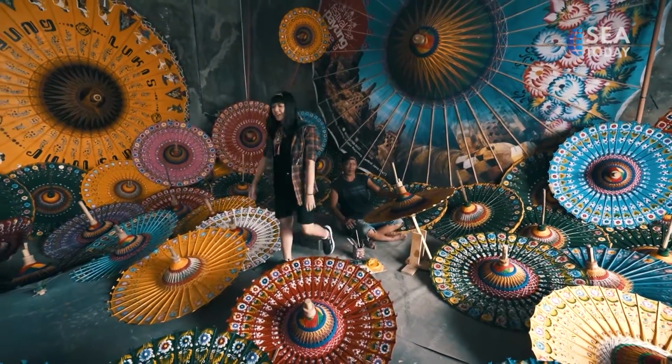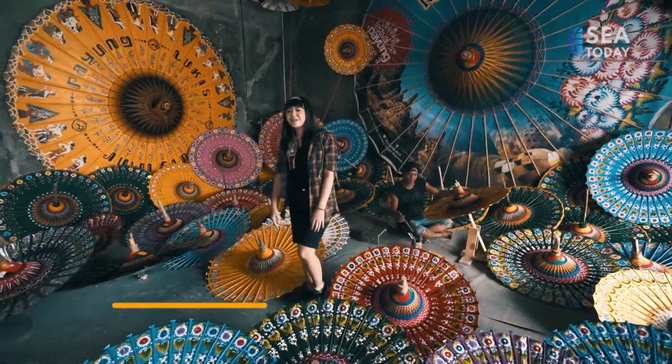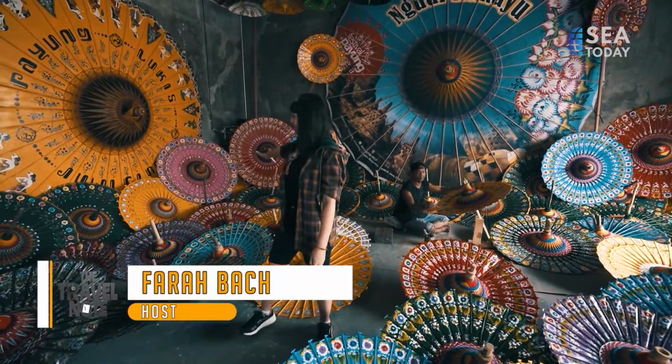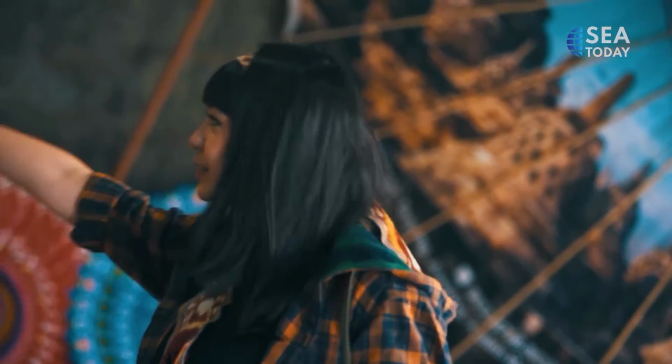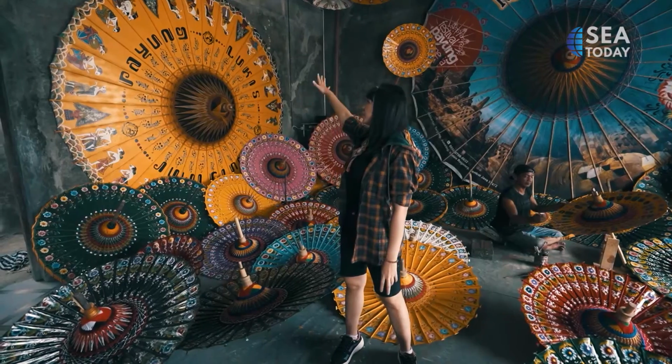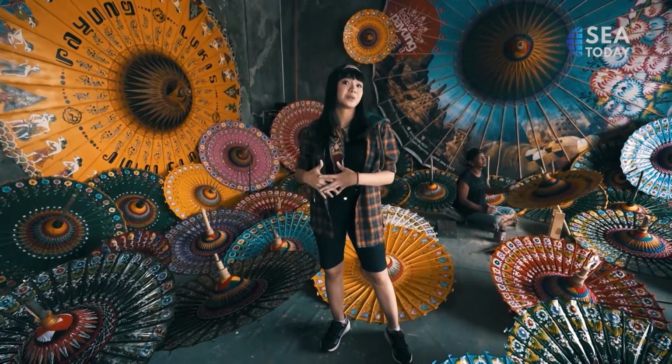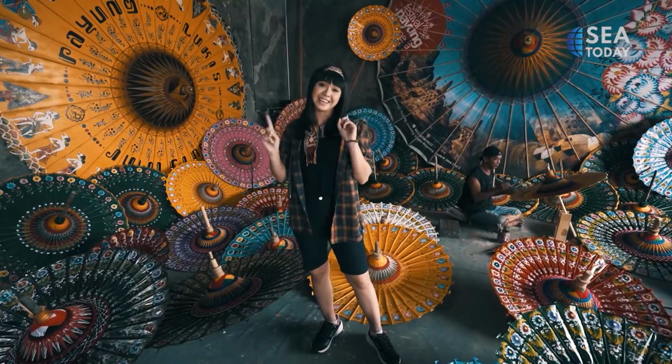Travelers, I want to take a look at more beautiful umbrellas, like the ones behind me, which are so colorful. Also, this one has a diameter of 3 meters, and now I am super excited to see the final process of this umbrella making. Hang in there.